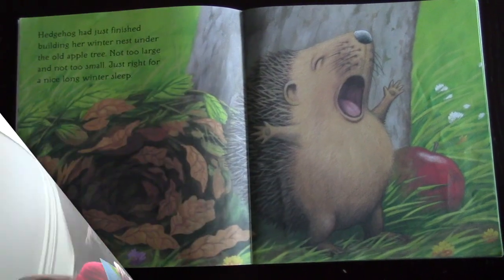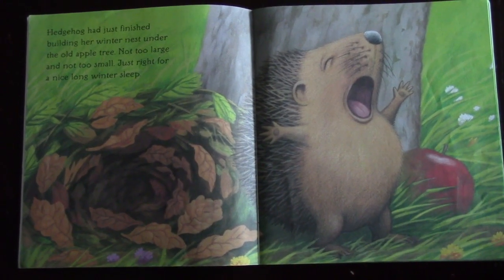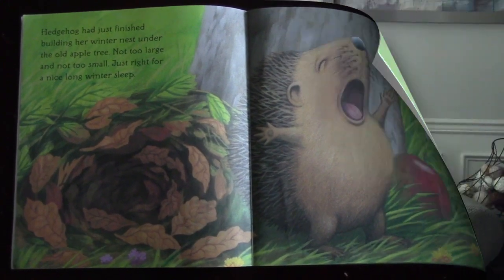Hedgehog had just finished building her winter nest under the old apple tree. Not too large and not too small, just right for a nice long winter sleep. Suddenly, a juicy red apple landed on her back. Plop! Ouch! Squeaked Hedgehog. She curled into a spiny ball, hoping it would fall off. But when she uncurled, the juicy red apple was still there.